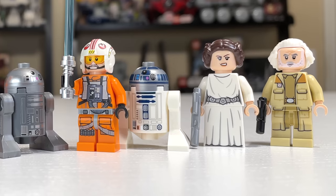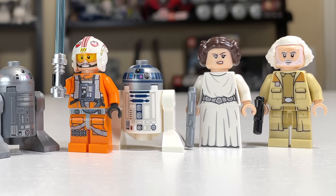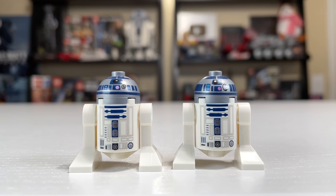So let's take a look at the direct comparables with R2-D2 and Luke Skywalker. If you've had R2-D2 once, you've had him a million times. R2-D2 showing up for his 22nd consecutive year in LEGO Star Wars. He shows up in quite a few sets every year. You probably already have one. It's not a big deal for either of these sets to have these characters.